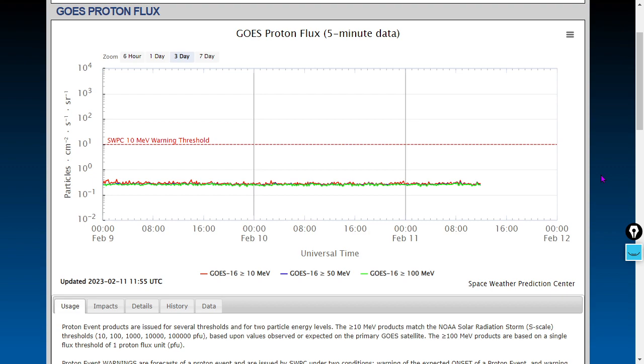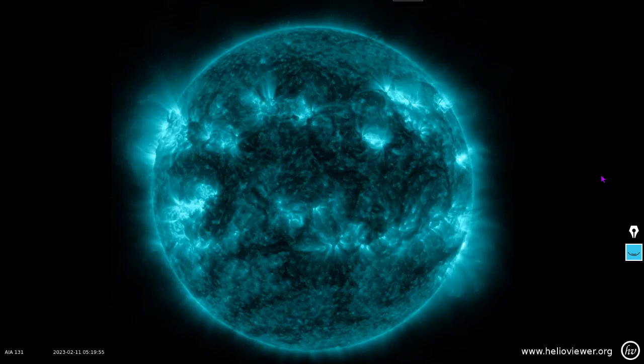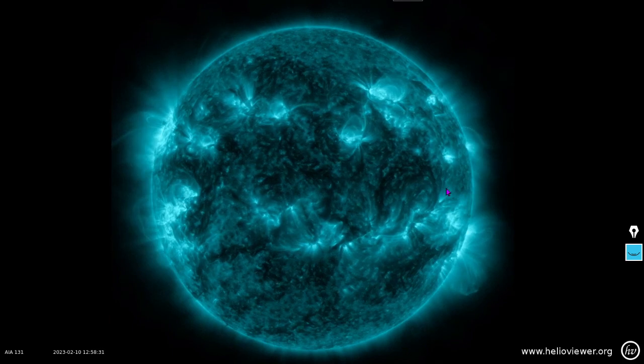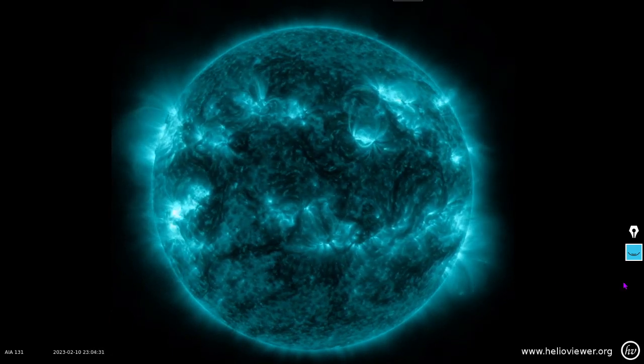So there are your energetic particles. Proton flux remains flatline, no spikes, despite significant M-class flaring over the past several days. In fact, some M-class flares happening as we did show prep today. So that's your GOES X-ray flux for the past 3 days, and let's take a look at where the activity is likely coming from. And that group we just forecasted as producing some flares indeed did produce one of those M-class flares.